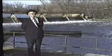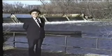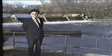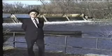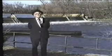The original dam was 10 feet high, and then they later changed it to 13 to give a bigger backlog of water, so they would have more power for the machinery that was here. This was really quite an important bit of economy at this dam. Originally it was a grist mill.